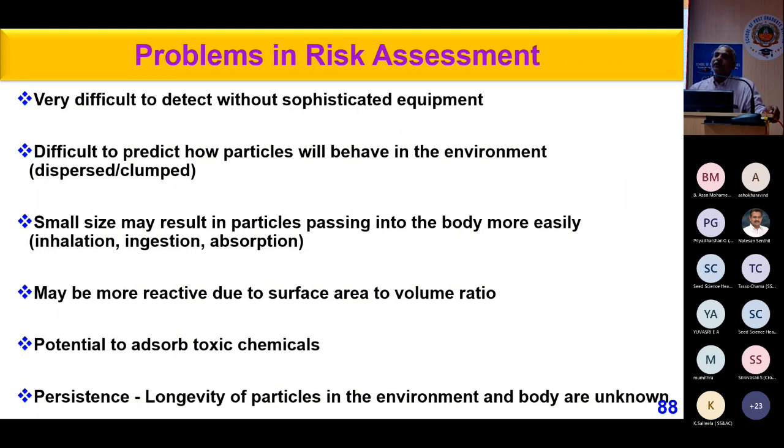Till today, nobody is clear. If anybody says nanoparticles are safe, don't believe. This is what my knowledge is. Still, we have not fully analyzed the behavior in the different environments, in the gut or in the ambience, and through the skin, we have not assessed it.